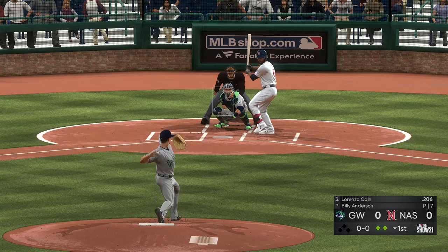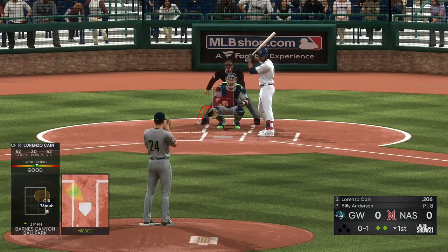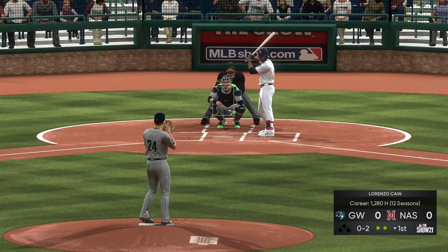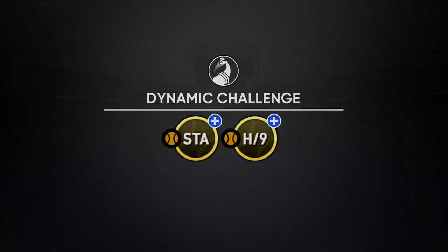In now is Lorenzo Cain. As he'll get caught chasing a bad one there, it's strike one. And he's a guy looking to break out in a big way. Hasn't been getting the results he or his club have been hoping for. Behind 0-2 now. Swing and a miss at a big breaking ball, and that's how the inning comes to an end.